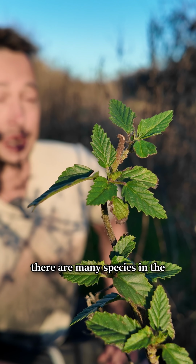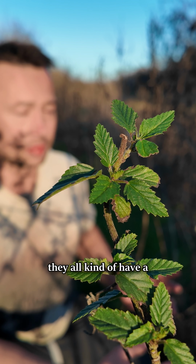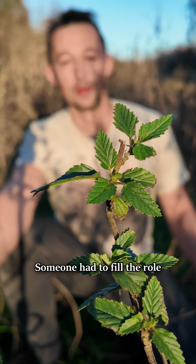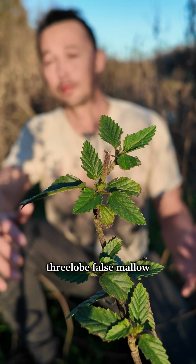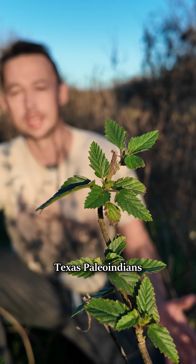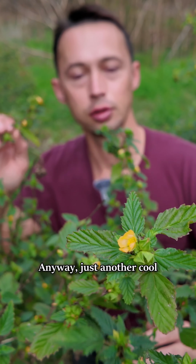But there are many species in the mallow family with edible foliage or just edible parts in general, and they all kind of have a similar taste, which is mild and pretty good. Someone had to fill the role before all these introduced plants, and three-lobed false mallow was probably living on the clearings of Texas Paleo Indians 1,000 years ago, and may have even made it into the pot sometimes. Anyway, just another cool plant for y'all.